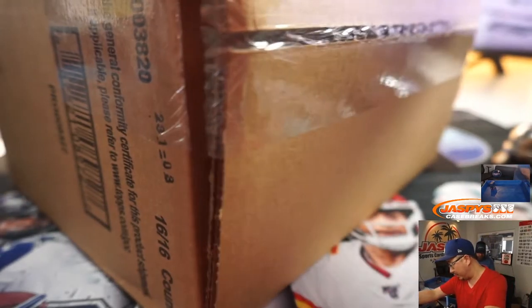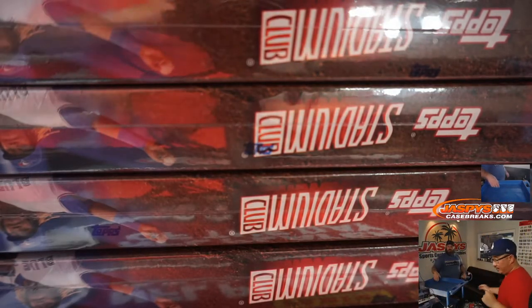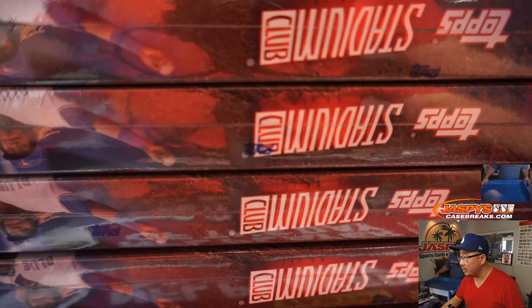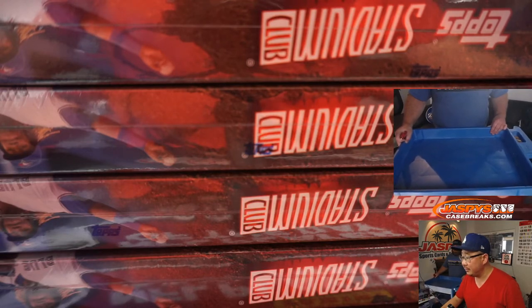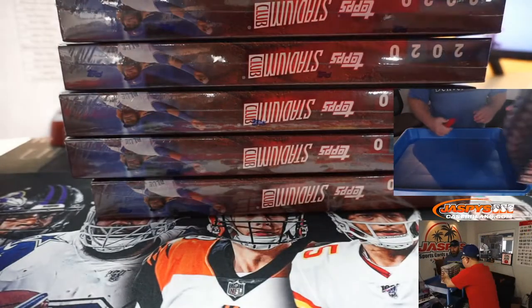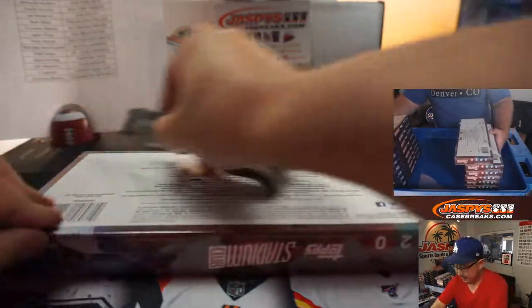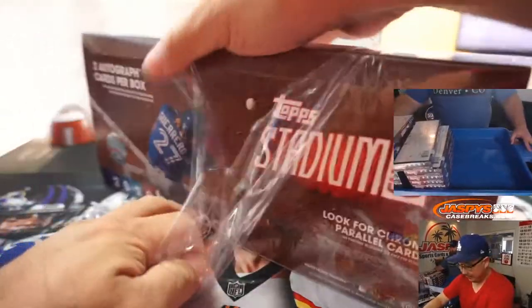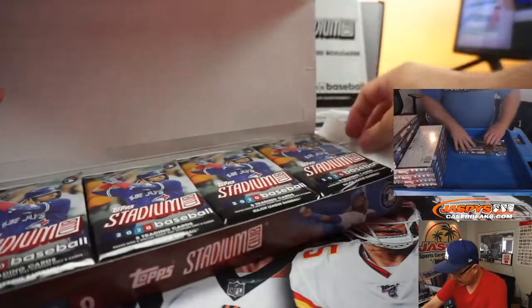We'll have Sean Jaspy helping me out with this break as well, so thanks to him. Let's pop this baby open. Empty box right there. Actually, let's make Sean's camera a little bit larger so you can see what's happening there. There we go. I'm going to give him this stack of boxes right here, and a stack of boxes right here. All right. Good luck, everybody. Box loaders right here as well.